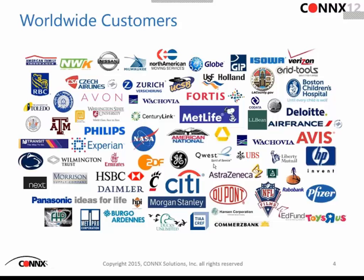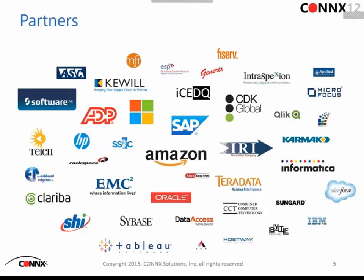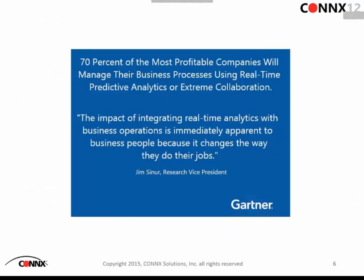We have over 3,200 customers worldwide. Maybe you see some of your organizations on this slide. We're in over 40 different countries and have customers from all verticals of business, whether it be finance, government, education, healthcare, a number of different verticals. As I mentioned earlier, we have quite a number of partners. Some are OEM partners, whether it be Software AG, HP, ADP, or a number of other technology-based partners. Again, quite a number of different partners for you to take a look at.